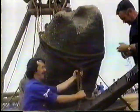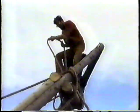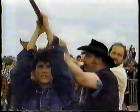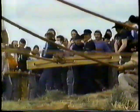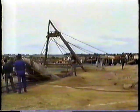Then came the hard part. To get the obelisk upright, they had to lift it. Lifting is harder than sliding. They built a wooden frame. The ropes crossed over the top of the frame, and as the people pulled, the force of their pulling was redirected so the ropes lifted the obelisk.